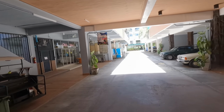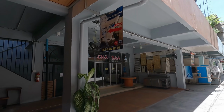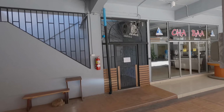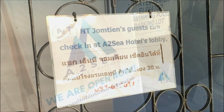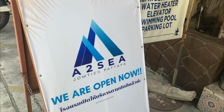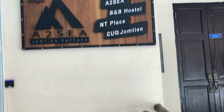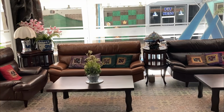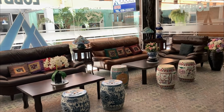That's right, we're going on a bit of a journey today to see the top two cheapest hotels that came up on Agoda today. When I got to the first one here, NT Jomtien, the sign was on the door, and they want you to go over here to check into an adjoining hotel. So that's not a problem. That's where the lobby and the desk is. It's called A2C. But who would have ever thought, at least I wouldn't have, that this was the lobby of the cheapest hotel on Agoda.